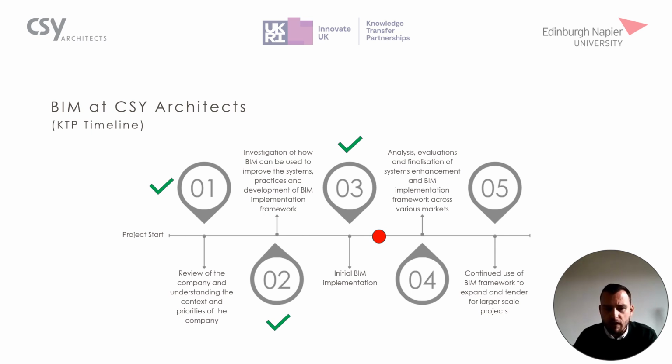And in stage 4, we really focus on analysis and evaluating and finalising the framework that's been produced, which will be quite exciting to see those final figures. And then stage 5, which is really our intended continued use of BIM after the KTP is finished. We're not going to draw a line in the sand and forget about it. This is going to be a continuous thing once the project is finished.